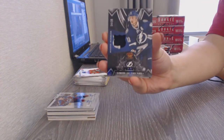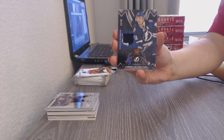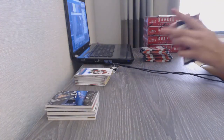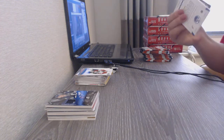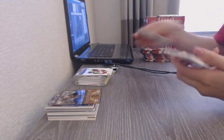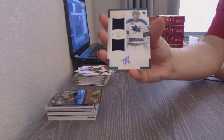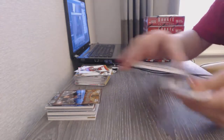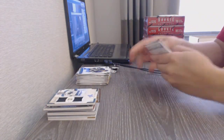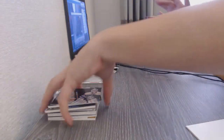NHL patch for the Tampa Bay Lightning, Steven Stamkos. Number /25, Steven Stamkos. Great Outdoors of Jonathan Toews for the Blackhawks and a Rookie Treasures dual jersey number /699 for the San Jose Sharks, Tyson Sexsmith. Vezina Contenders of Sergei Bobrovsky for the Columbus Blue Jackets.